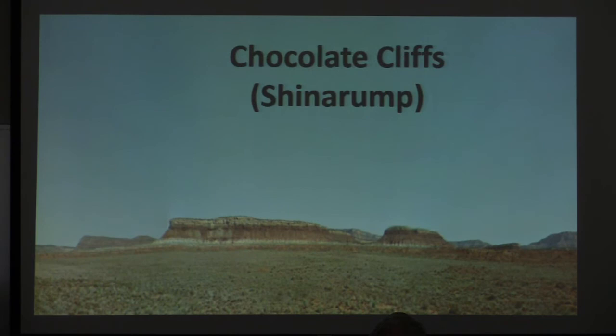So you have the Shinarump here, the upper red of the Moenkopi, and then the Kaibab. Remember Kaibab? So the rock layering you see right here is the same we see at Kaibab when we go to Costco.